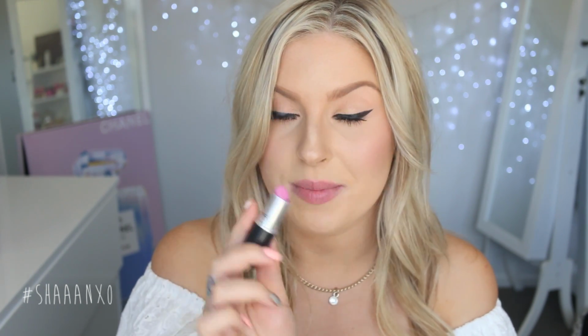Next up we have one of my original favourites. This shade is what I used to use way back, when I first started making videos, this was my go-to favourite colour. I still love it. I don't wear it as often anymore, but it is definitely still one of my top 10 favourites. It's called Saint Germain and it is an amplified formula, so it's super opaque, super bright, and a little bit glossy as well.